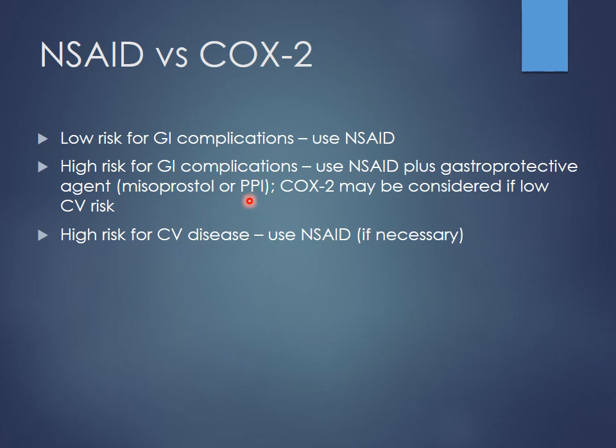You can also use things like PPIs or proton pump inhibitors. Anyone know any examples of those? I know you've talked about them already in GI. Protonix, there's pantoprazole, lansoprazole, rabeprazole, omeprazole, esomeprazole. So the prazoles, I guess the naming convention is something to look out for.